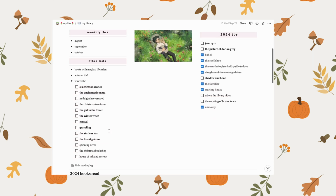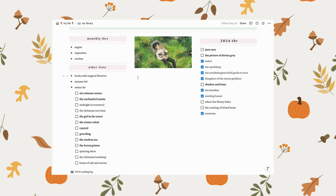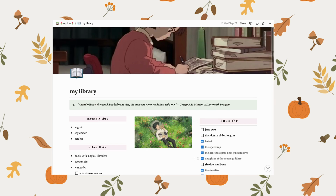Now I also have my library. This I do need to go ahead and update now, so we have my September TBR, which looks a little different I think than what I put in my reading journal. I'm not really sure how that happened. My 2024 TBR, I haven't read any more yet, but we only have a couple left and I'm super excited about that. I love my little library page.